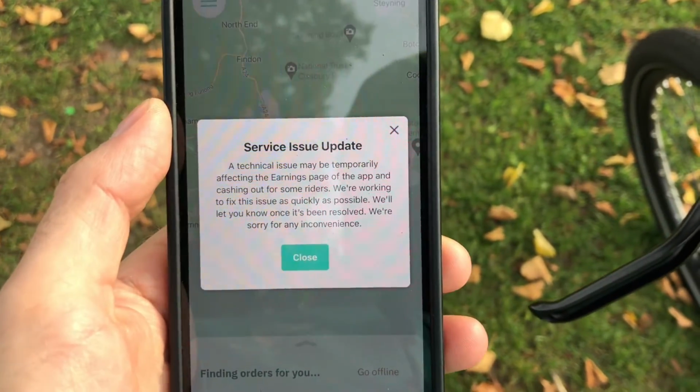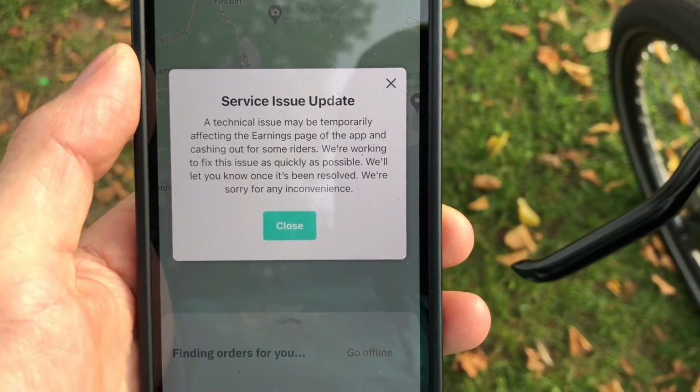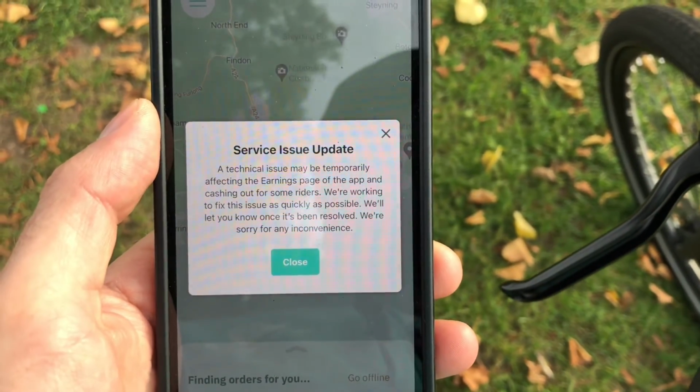So it's just come up on Deliveroo that they're actually having problems with the payments not showing on the earnings page. So that's why I can't see my earnings on there. It's absolutely dead. So I might end the video here actually. I'm going to end the video here because there's not a lot going on, and I've been waffling on for long enough. I've probably got 10 minutes or so, probably longer knowing me, the way that I talk.